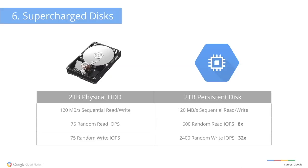PD, persistent disk, is the disk drive system, the block drive system that we provide as part of Compute Engine. Instead of relying directly on this kind of ancient technology on the left, it's built on Colossus and Spanner. Colossus and Spanner are two of the large-scale data storage systems that we've built inside of Google, for storing lots of data, spreading it across a bunch of disks, and reorganizing that data for more efficient access.